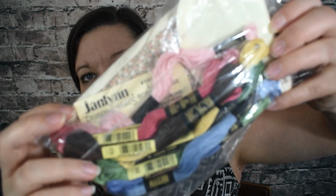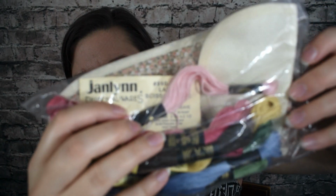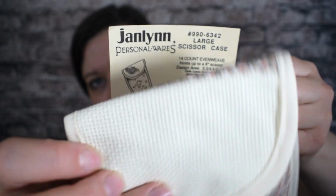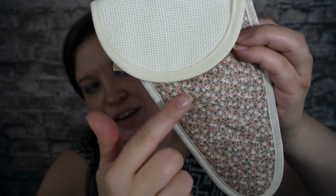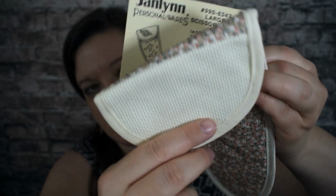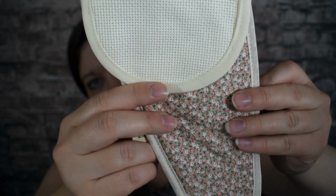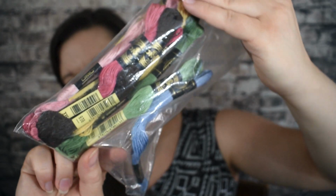I also found this embroidery floss and a scissor case. As you can see, this is a Jan Lynn scissor case. I'm not a huge fan of this floral pattern, but I think it'll be fun to do a little piece of cross stitch here and store some scissors in this case. And of course, it doesn't hurt to find embroidery floss.